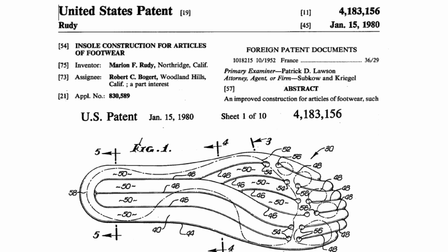Insole construction for articles of footwear. United States Patent Number 4,183,156, granted on January 15, 1980. Inventor Marion F. Rudy. Application number 058,300,589, filed on September 6, 1977.